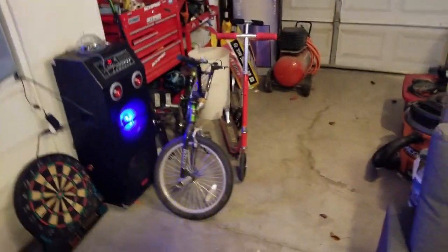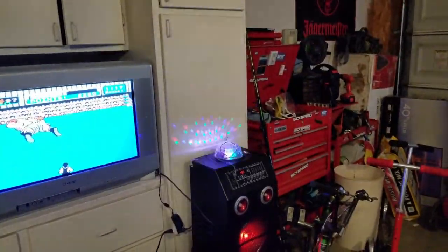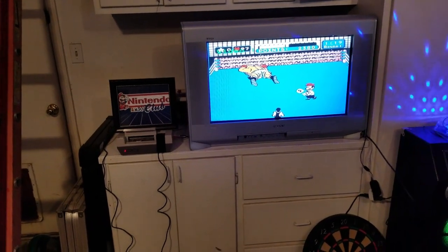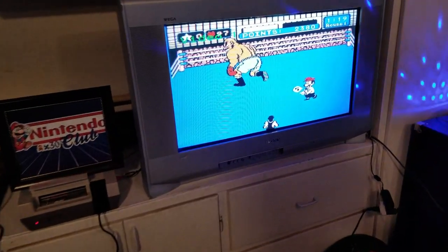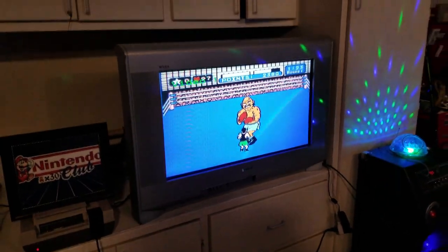All right, so excuse the mess. I'm still trying to clean up a little bit here, but I got my little stereo set up right there for the sounds and everything. I just picked up this huge tank of an awesome TV. Apparently it's extremely sought after, I guess you would say.